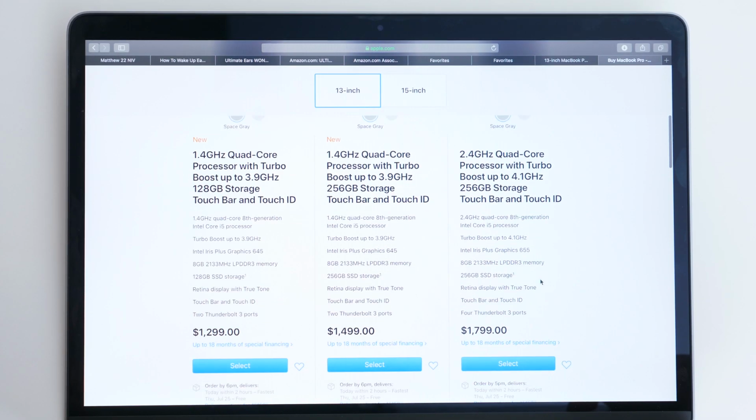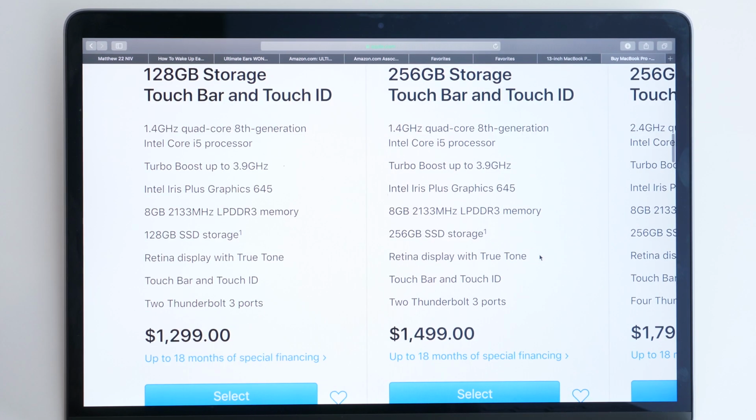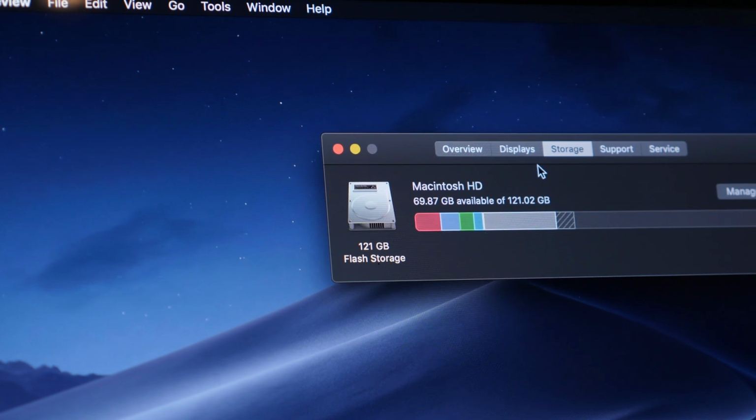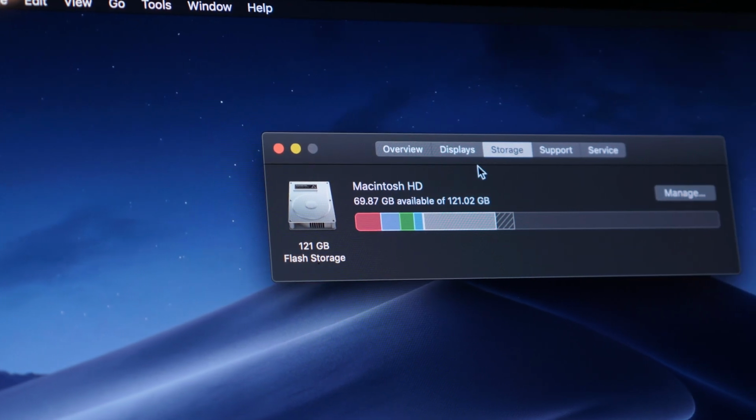Now, the MacBook Pro starts at $1,299 for 128 gigabytes and goes up to $1,499 for 256 gigabytes. Again, 128 is not a whole lot of storage for a computer that you're maybe going to be editing video on, storing photos, having a lot of documents. Again, if you use the cloud, especially iCloud Drive, you might be able to get away with this, but a lot of people will probably want the 256 gigabyte version for that extra $200.